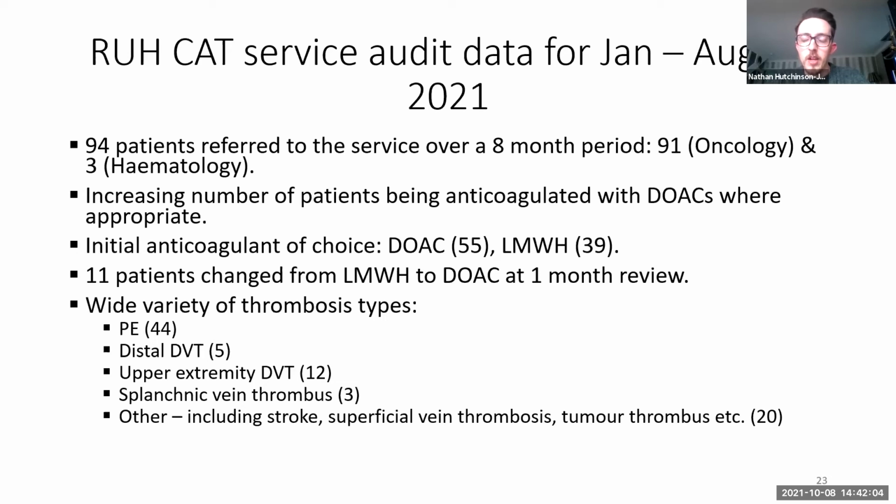Certainly we have seen over the last few years increasing numbers of patients on DOACs, and how we follow up and manage those patients has changed from low molecular weight heparin. As I mentioned earlier, we have a lot of patients who are referred to the service initially on low molecular weight heparin, essentially asking us to make the decision about whether they can be changed to a DOAC after they've been seen. And we also see lots of different types of thromboses, not just proximal DVT or PE, but other areas as well, which I mentioned earlier.